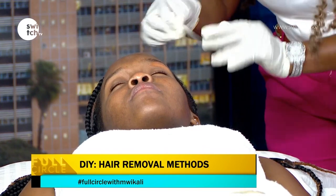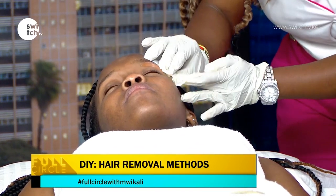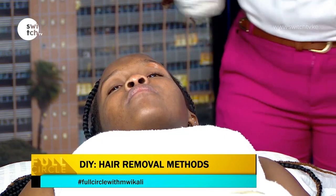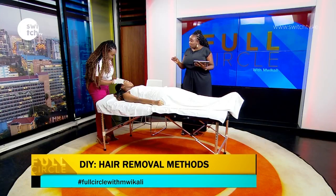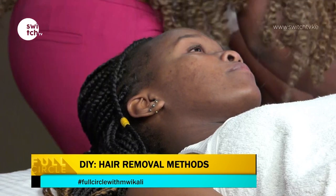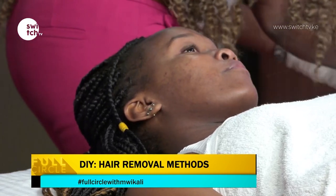So you have to be very, very careful. Don't remove all the hairs. Okay, and you're done. I think this is better than threading or tweezing. Yeah, it's faster. Tweezing is one by one. Very painful. Okay, there we go. And it leaves it very clean. Very, very clean.